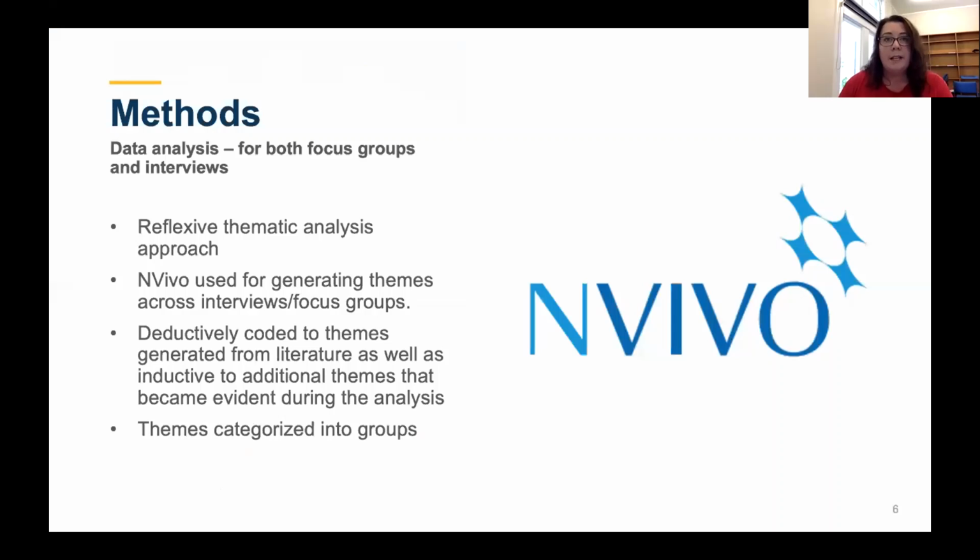The same data analysis method was used for both the focus groups and the interviews. The transcripts were loaded into a software package called NVivo, where portions of the text can be selected and allocated to themes, which can then be reviewed together to gain an understanding of the data. Reflexive thematic analysis was the methodological approach used to generate the themes.